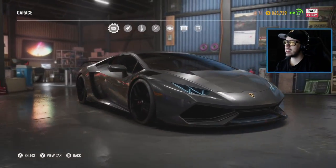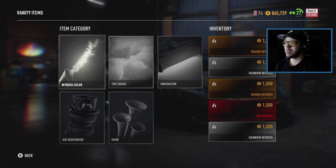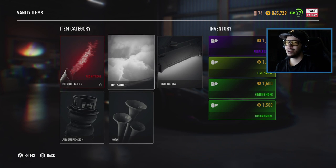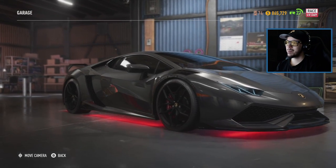Okay, let's try the vanity item here. Slam it. Don't make me do it. You know I'll do it. Let's do red nitrous. Ready? No, we don't have red tire smoke. Red underglow. Oh my gosh. I don't know if we made a good decision or not, but we have put it on.